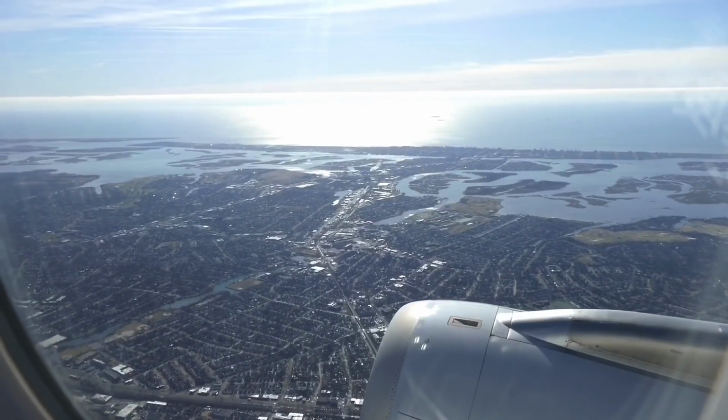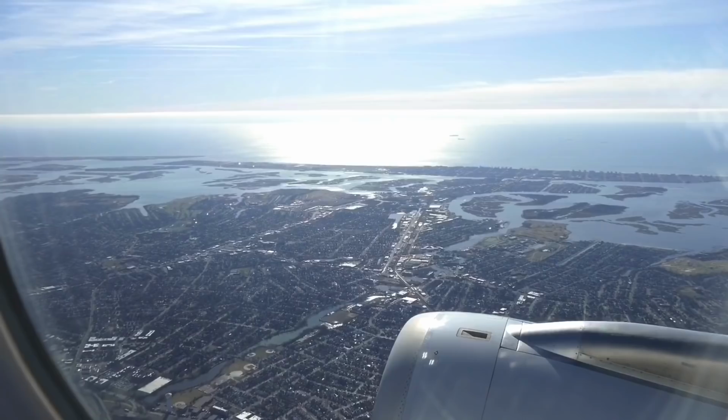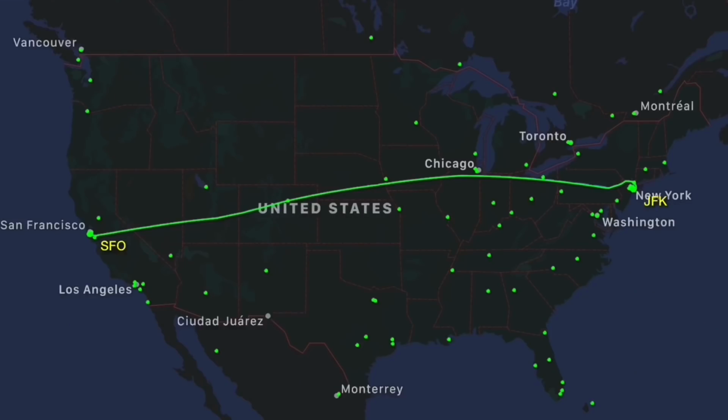It's a beautiful day for flying, and we lift off into frozen New York skies and turn west for San Francisco. Today's flight is 2,584 miles, and it'll take 6 hours exactly to cross the USA on this Airbus.